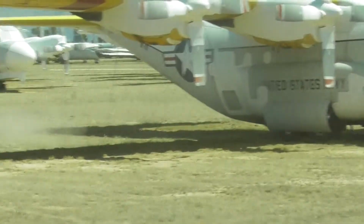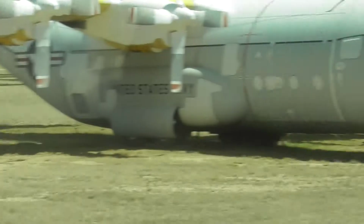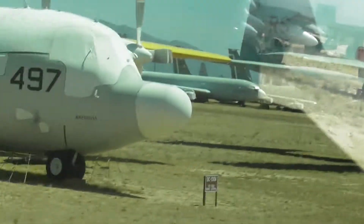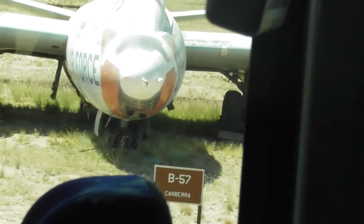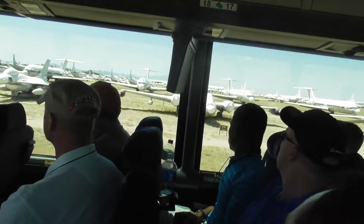Back here on the right, the oldest intact aircraft in AMARG is this B-57 Canberra, designed in the UK. This one was built by Martin Aircraft. I'll tell you why we have these B-57s when we look at a WB-57 over in the reclamation side.